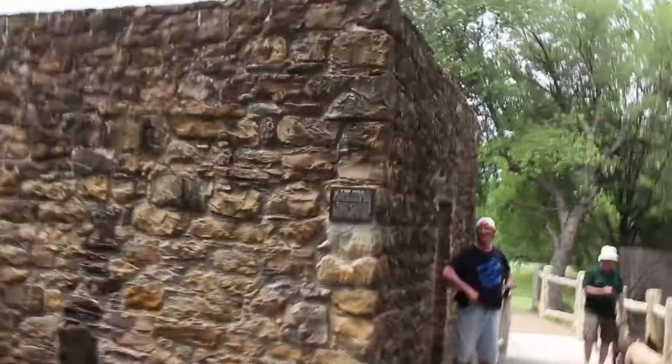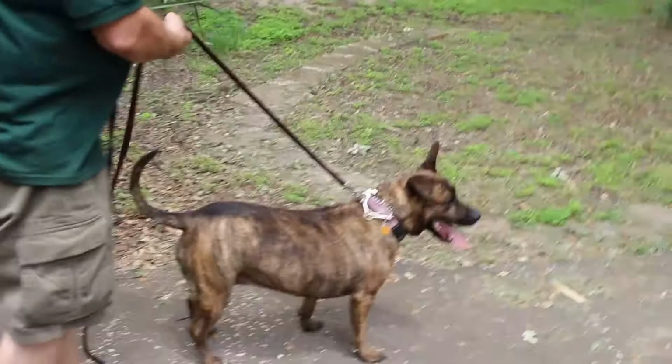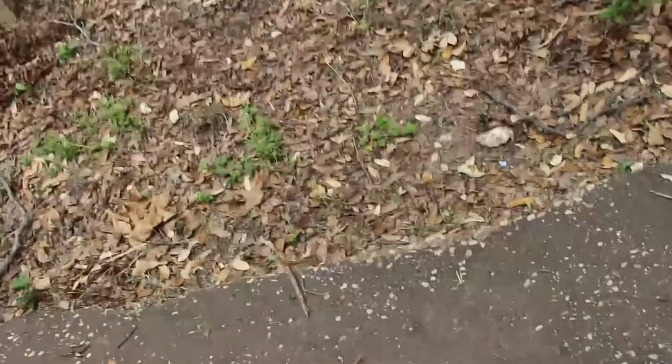Well, buildings behind the wall right there. Let's see what these are. There's Rob. This is the mill. And water in there. Oh, look at these pretty dogs. Hi! You got some pretty dogs. He's a good boy. Or girl. Boy. Hey. Girl over here. Beautiful. Here we are inside the mill. Right there. That's where they used to grind their meal, their grain or whatever.